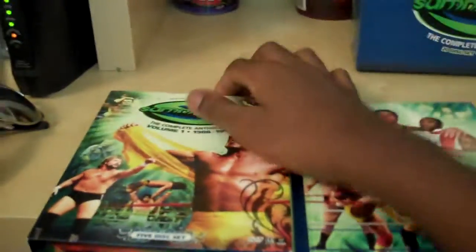and then we got Disc 5, 1992. Some matches to check out are World Tag Team Championship match, Natural Disasters versus Beverly Brothers. We got the WWF Championship match, Ultimate Warrior versus Macho Man Randy Savage. And we got Kamala versus Undertaker on here. And the match, obviously, to watch is the Intercontinental Championship match between Bret Hitman Hart and British Bulldog. Another top match in the WWF era. So, yep, this is a good DVD.